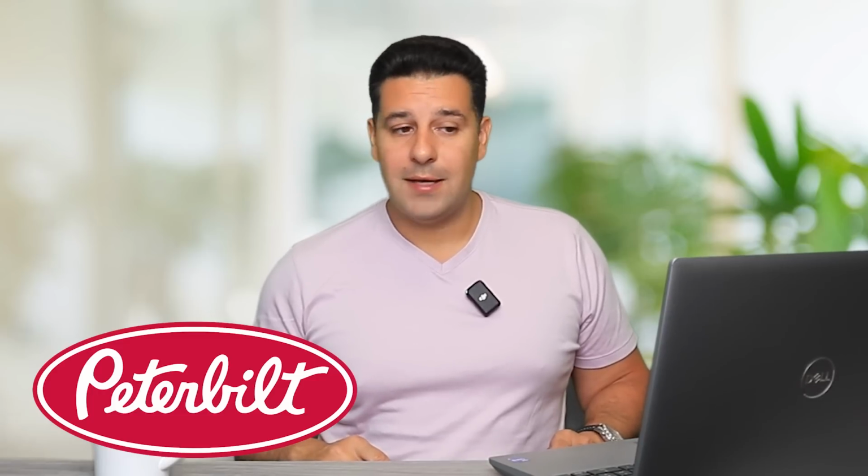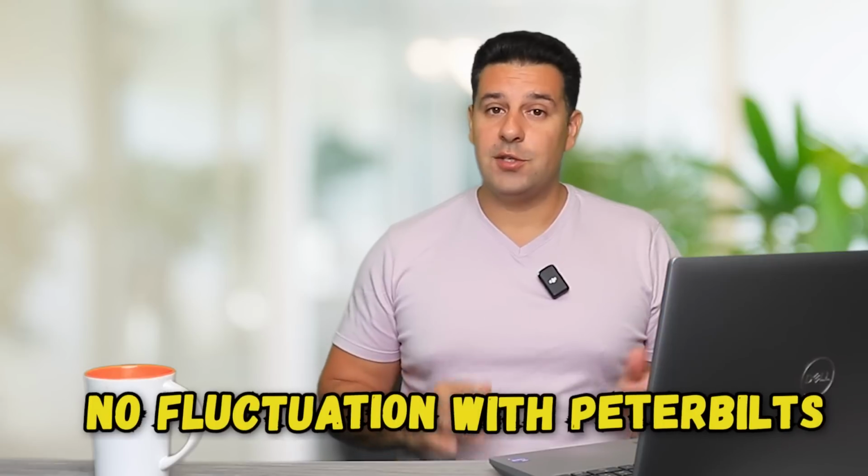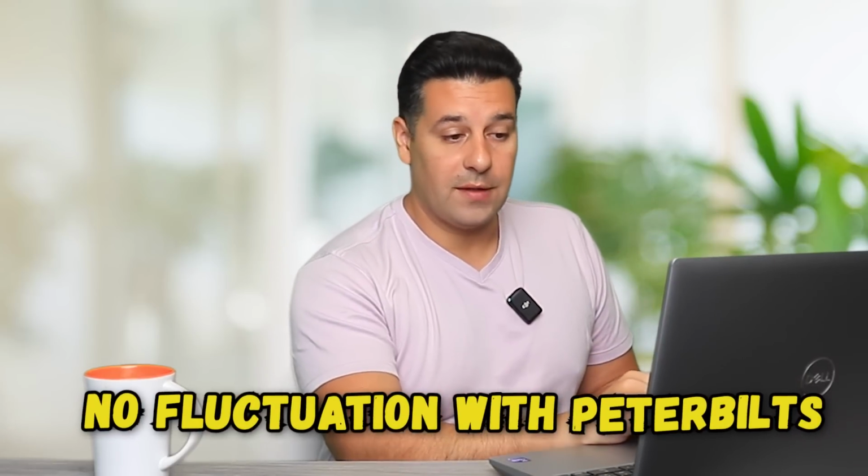All right, so conclusion on the flat nose Peterbilts is that there is no movement in their price, which means that they're probably the safest buys when it comes to fluctuation. So there is no fluctuation from last year to this year, meaning that there's still a high demand for these flat nose trucks.